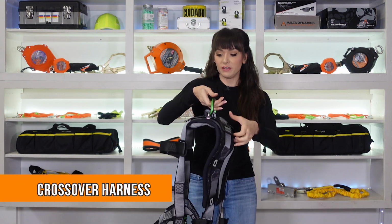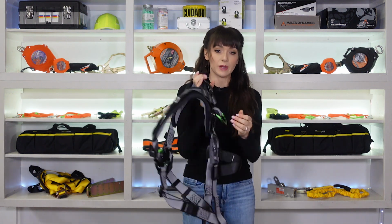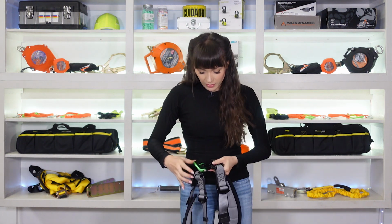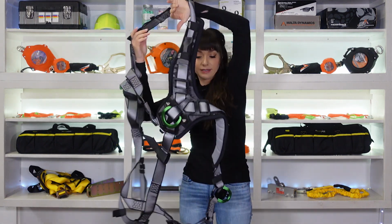Now this is the V-Fit from MSA. This is different because it's a crossover. So it does have the D-ring in the back here, and then it's also got a positioning one in the front. So what I'm going to go ahead and do is slide this one on.